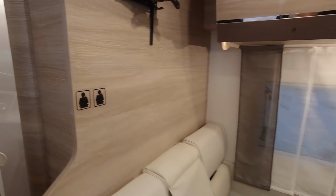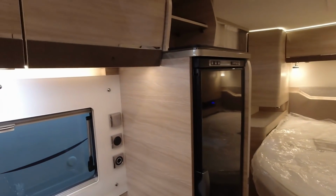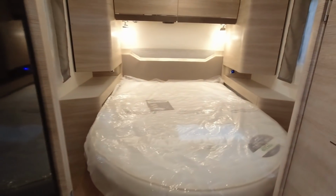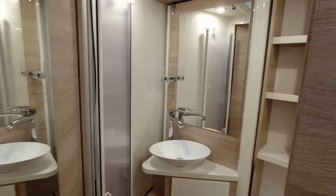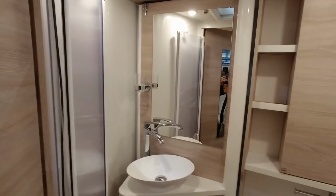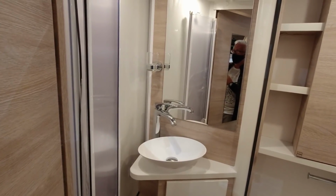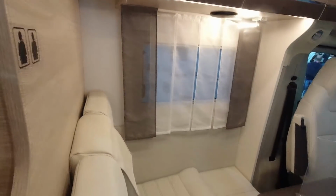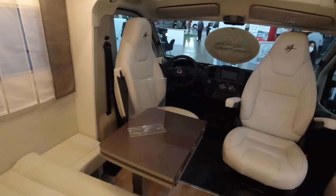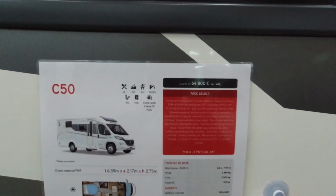We like this Rapido, it's the C50. It's only 6.5 metres, and it's got an island bed, a really decent garage, and then it's got the panel that swings round for the toilet, so you can have a proper shower without getting the toilet all wet, and then leather upholstery in the front. Really nice. €64,800 including VAT, brand new.